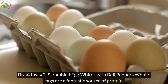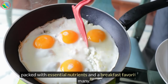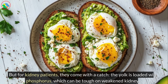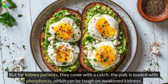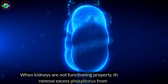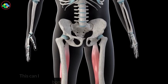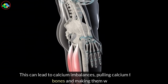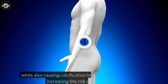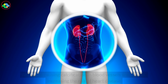Whole eggs are a fantastic source of protein, packed with essential nutrients and a breakfast favorite for many. But for kidney patients, they come with a catch. The yolk is loaded with phosphorus, which can be tough on weakened kidneys. When kidneys are not functioning properly, they struggle to remove excess phosphorus from the blood. This can lead to calcium imbalances, pulling calcium from the bones and making them weak, while also causing calcification in blood vessels and organs, increasing the risk of heart disease.